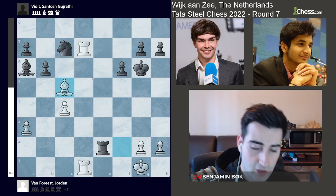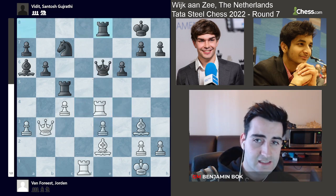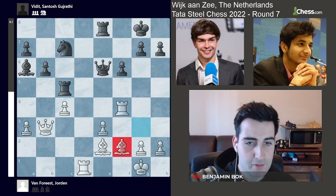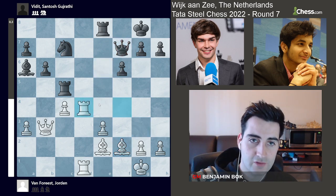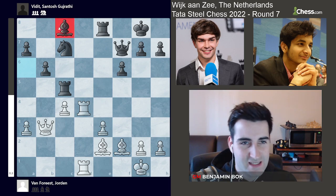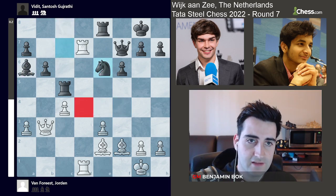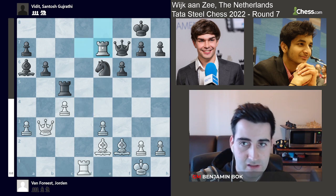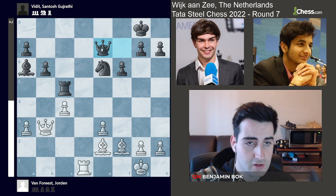I mean, all pretty complicated, but that would have been the better move for Jordan, because in the game, bishop f2 is a little bit passive. Now in this position, Vidit played queen f7, and after rook fd4, he played bishop c8, which is also a bit passive. He should have played the move knight e6 to hit the rook, and then after rook d7, rook e7. I mean, the players trade off one pair of rooks, but black should be still doing pretty well here.